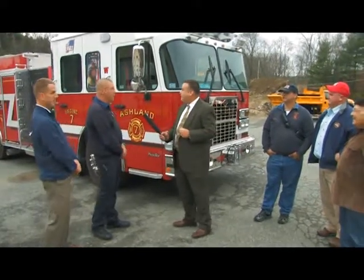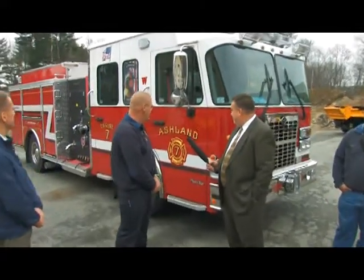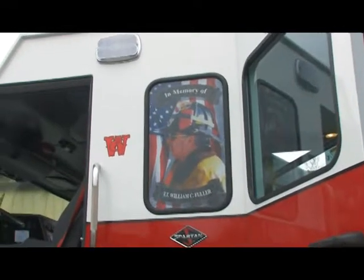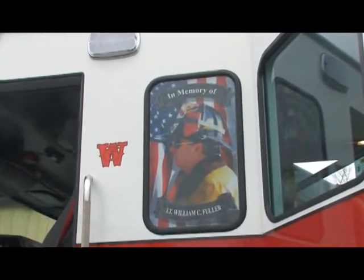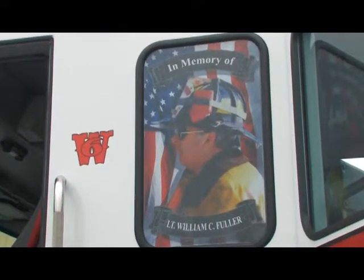Well, we went with engine 7 at the request of the men and women on the department in memory of Lieutenant William Fuller, who was a longtime member and officer in the organization. He passed away, and he's been gone for 10 years now, and his badge number was 7. We retired that badge number from the rotation, and the guys just wanted to do something to keep that number going, because he's still truly an active and important part of the organization.